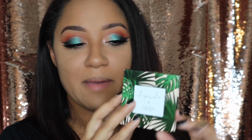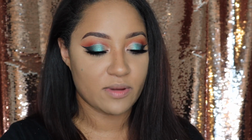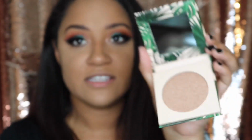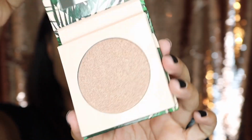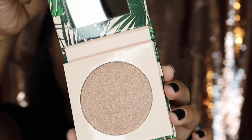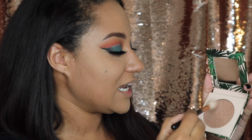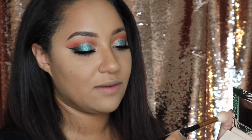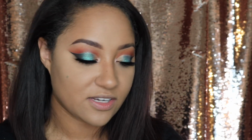So again, it comes in the cute little palm tree packaging like so. If we go ahead and open her up and take off this little thing, this is basically what the highlighter looks like in the pan. It is this beautiful champagne gold color and I'm here for it. So let's go ahead and take a nice little brush and see how beautiful this is going to be on the face. I'm just going in with my Morphe R36 brush. Let's go ahead and highlight this face to filth.